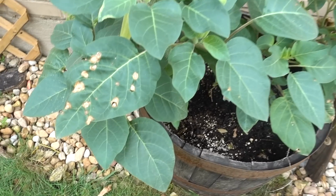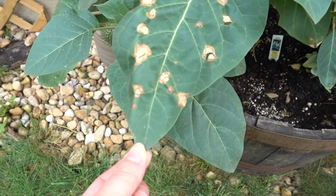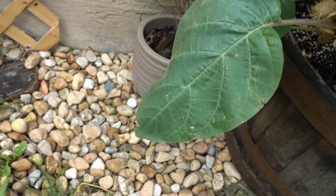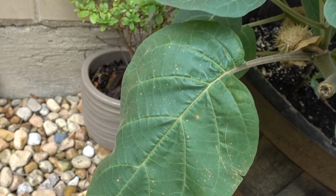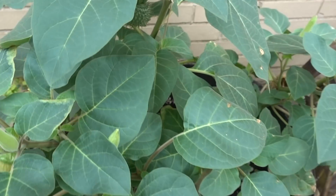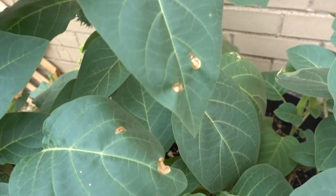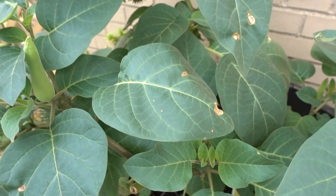I don't know. So like, what is that? See that? Ew. I don't know. There's all these little spots, and they're only on certain leaves. All this new growth doesn't have anything, but then there's a couple there. I don't know what it is. What do you guys think?